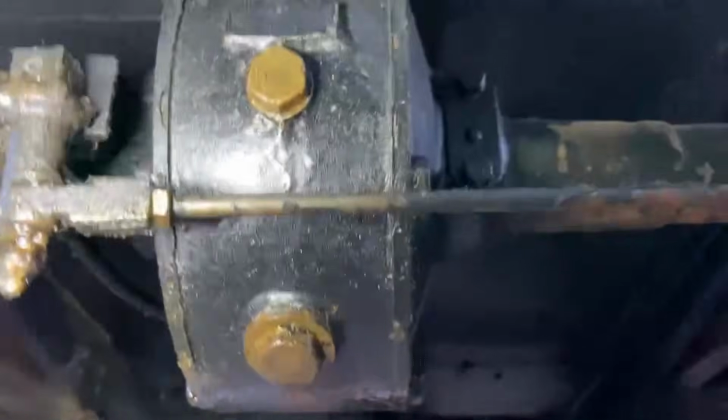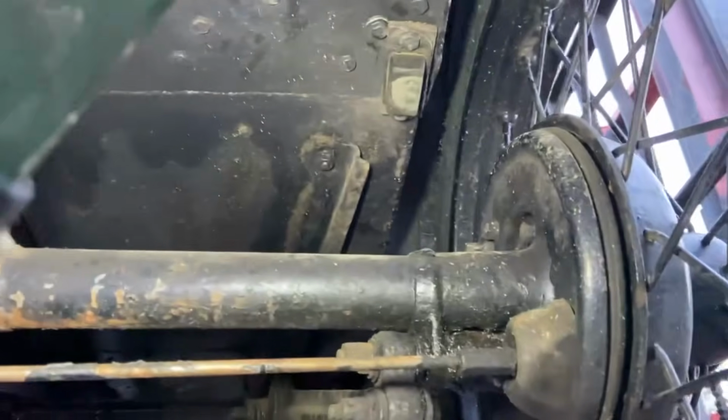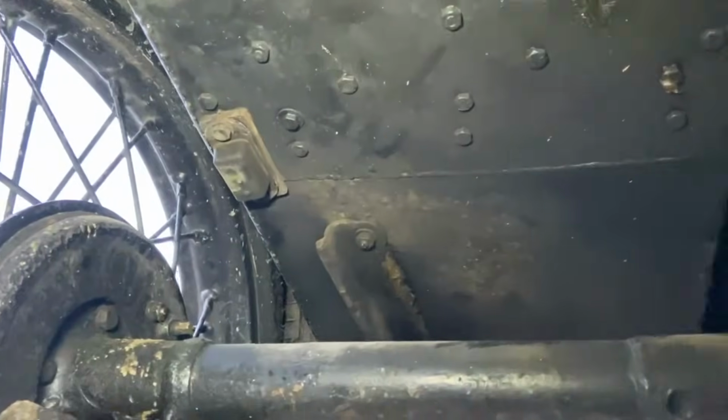We'll move into the back section here, coming up under the back diff. There's your brake rod, everything all lubricated again. Back tyre, like new, still got pips on. Back tyre, again, like new, still got pips on. Underside of that floor, which is where the passenger seat is, all good. Bump stop in place there, bump stop in place there.